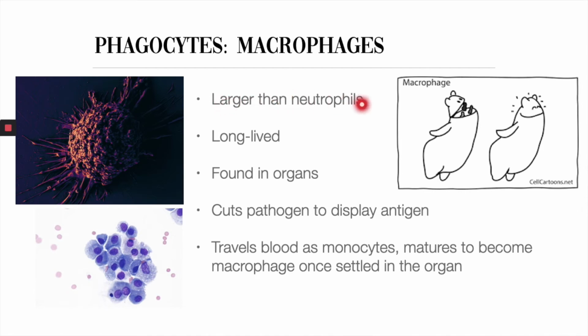Macrophages are larger than neutrophils. They actually live long and they are found in several organs of our bodies. Their job is to cut the pathogen and display the antigen. Again, remember, antigen acts like an ID, and this helps our white blood cells determine if they are our own cells or if they are a cell of a pathogen. These macrophages travel in the blood as monocytes and mature to become a macrophage once they are settled in an organ.